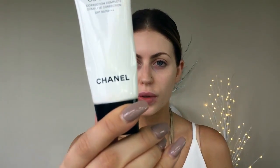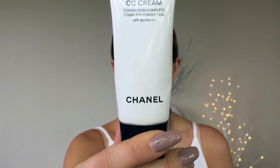Okay guys, so to prime my face, I'm going to use my Chanel CC cream. So it's that one there. I'm not sure if any of you guys have ever heard of it. Basically, the CC cream has SPF 30 in it. It acts as almost like a tinted moisturizer as well as a primer.